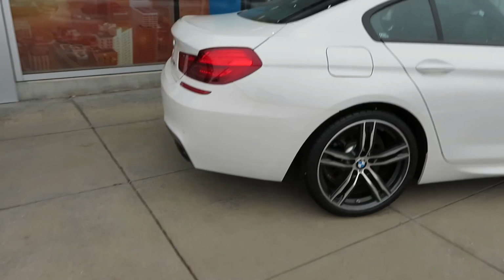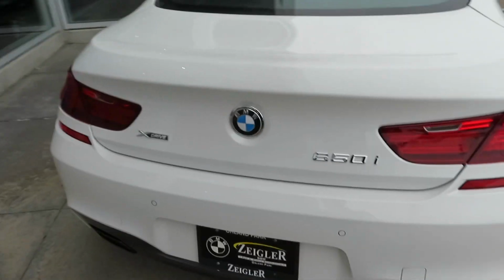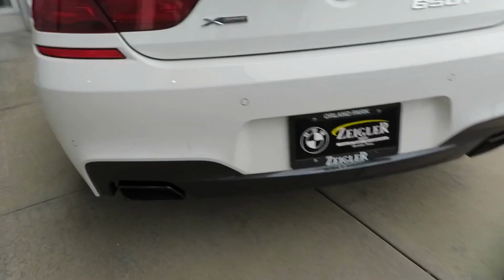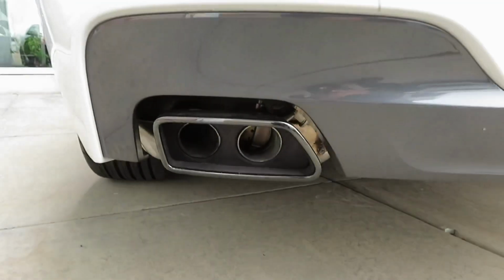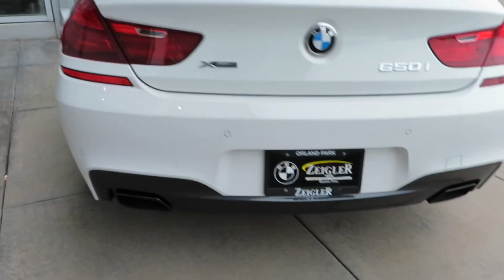Very beautiful car. Well, coupe, whatever they want to call it. To me, it's a sedan, but they call it a coupe. You got the 650i badge right there, xDrive badge right there to let you know that it's all-wheel drive. Got the dual pipes right there. Got the quad exhaust. Very beautiful car.